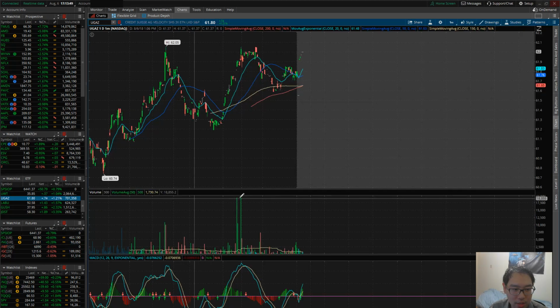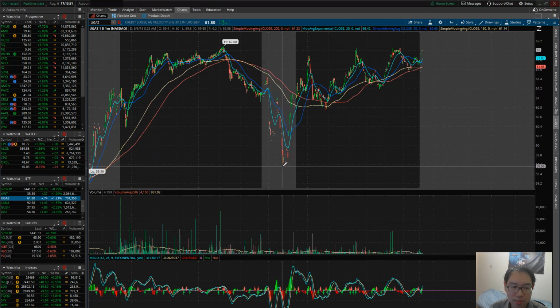I'm going to show you guys UGAZ really quick, and you guys can see how UGAZ dipped below pre-market, but we managed to end up recovering almost to its previous high.